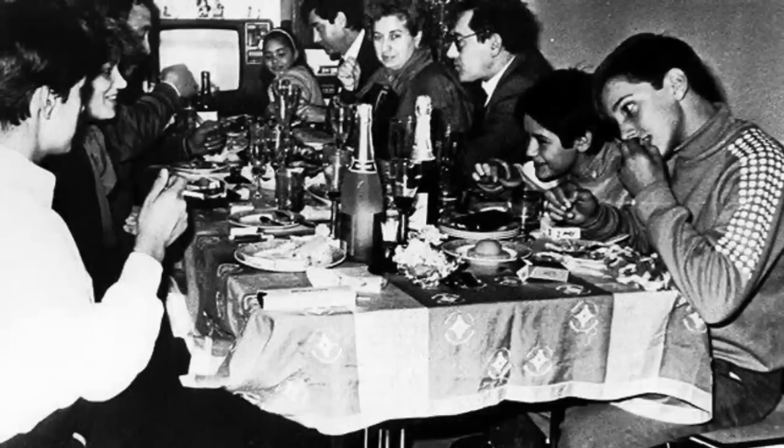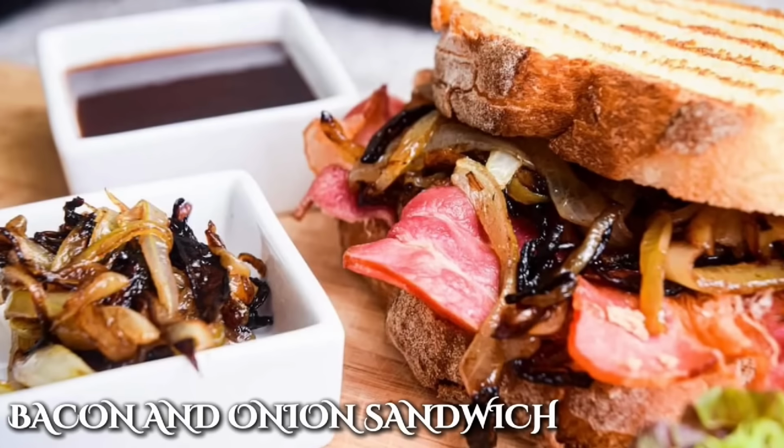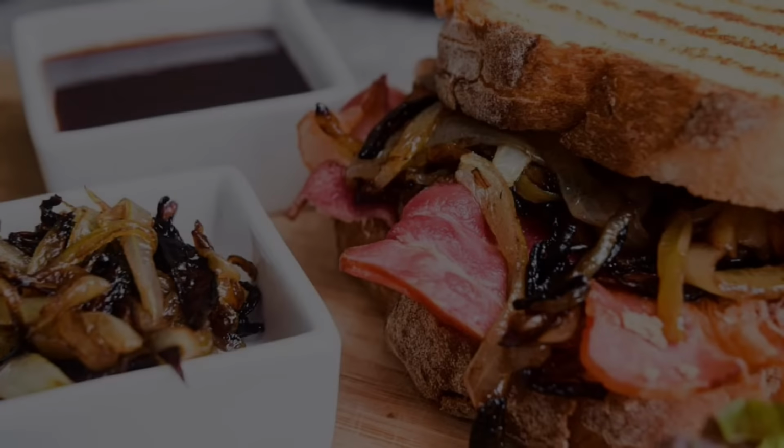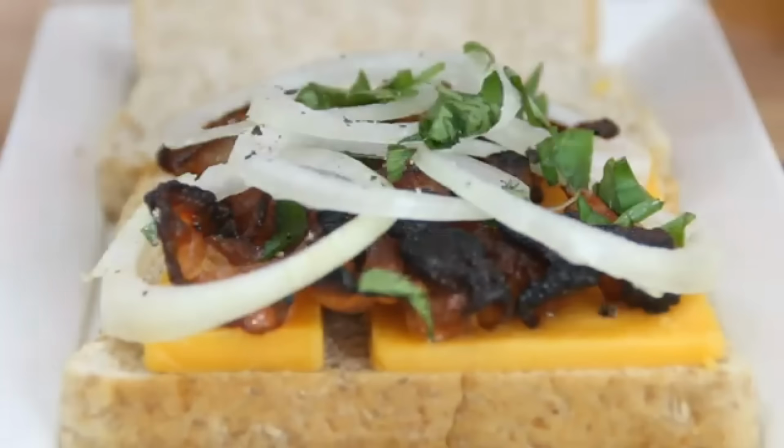Definitely a favorite with kids, as you can imagine from the sound of it, but adults were known to get more than a little busy with it too. Let's not forget all the times a well-made bacon and onion sandwich made the difference between an exhausting, bland day and one with a warm and welcome surprise.